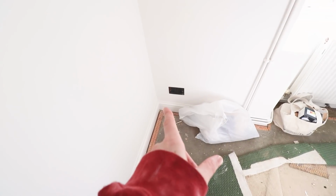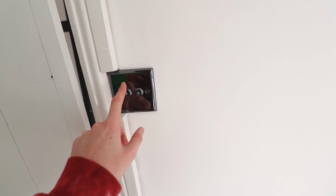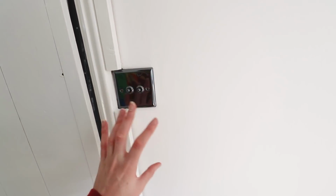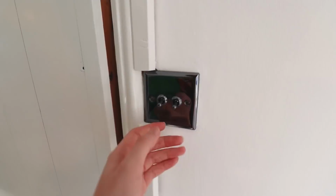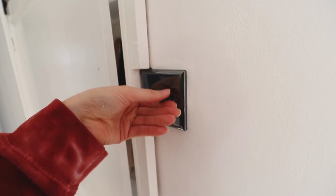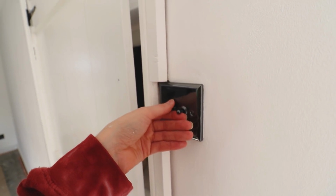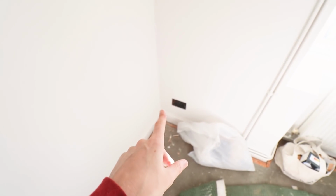We've fitted the sockets there and the light switch. This was a bit of a nightmare. We had to get an electrician to do this because he had to make a hole because before it was chunky. But I love it so much. These are black nickel ones from B&Q. We did get chrome ones, but they were just so shiny and I just wasn't keen on them. And I also didn't want brass, so these are perfect. And I've got the matching sockets.